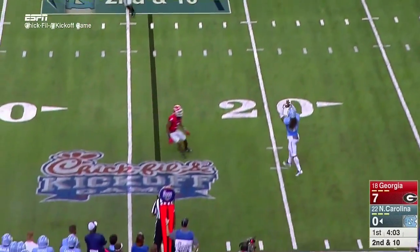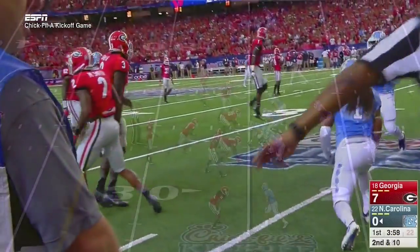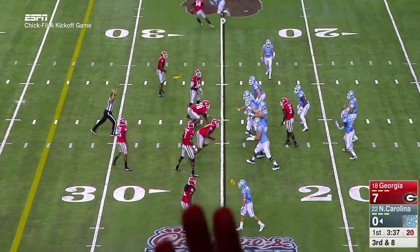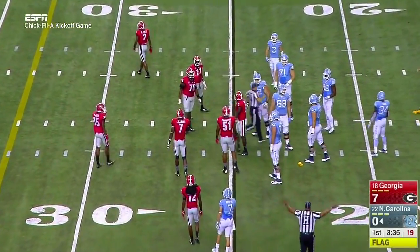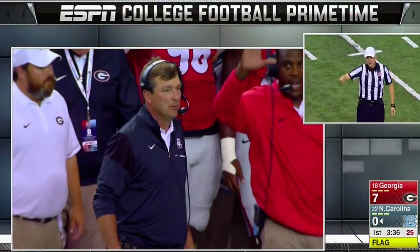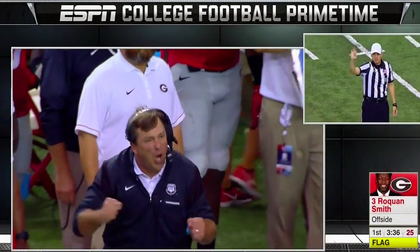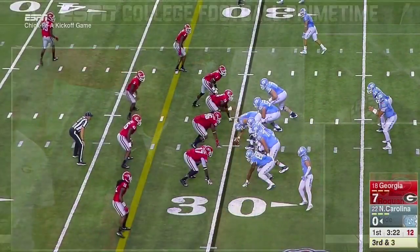Trubisky, long throw across the field. He's got one-on-one out on the edge. Chris Francis. 2 series without really feeling the impact of Hood. Well, that'll help. As Roquan Smith, every official on the field threw a flag. Offside. Defense number 3 unabated to the backfield. 5-yard penalty, 3rd down.